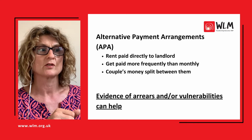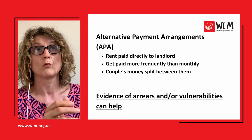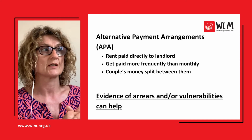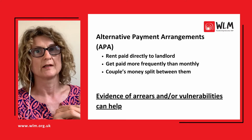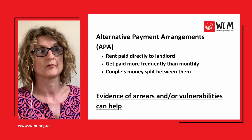Or perhaps you find budgeting very difficult and you get overwhelmed and you can't manage to pay your rent regularly. So the most important thing of all is that your home is safe. So you can ask for an alternative payment arrangement to have the rent paid straight to the landlord, so it doesn't have to come to you. And that means that you can be assured that the rent's getting paid every month and your house is safe.